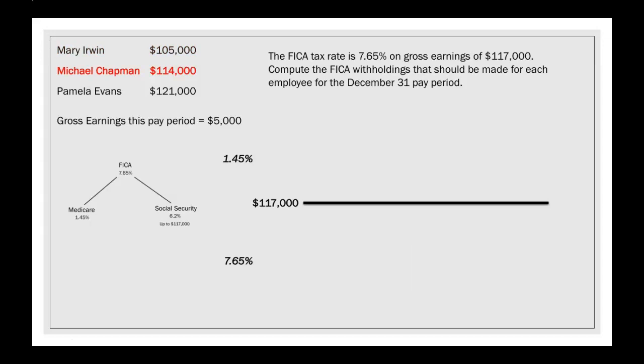Now we take a look at Michael Chapman. Well, Michael Chapman started off at $114,000. With this pay period, this $5,000 gross earnings amount, he's going to go over that threshold up to $119,000. So what we need to do is split this apart. We need to split up the part below the threshold and the part above the threshold. Below is $3,000. From $114,000 up to $117,000, that's $3,000. Then from $117,000 up to $119,000, that's $2,000. Anything below the threshold gets taxed the full FICA amount, the 7.65%. Anything above the threshold gets taxed just Medicare, that 1.45%.